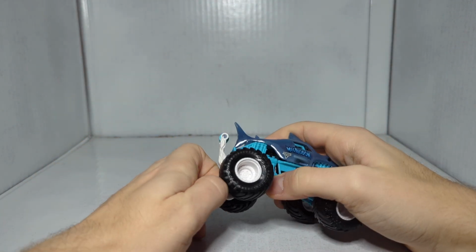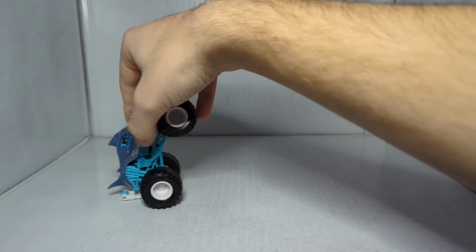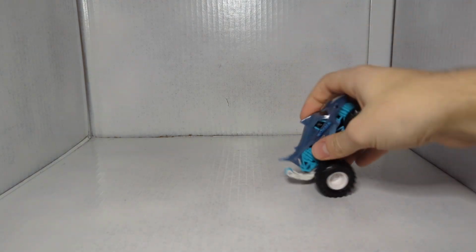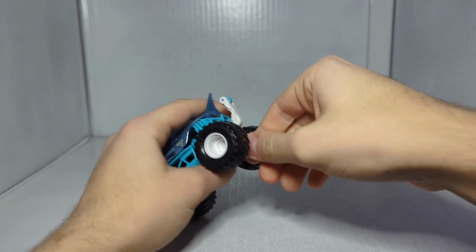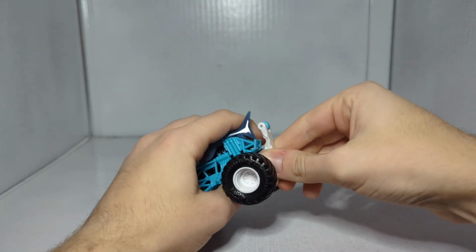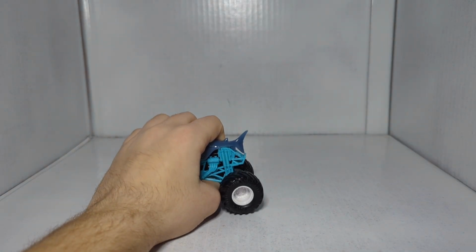Alrighty, so here is the truck. The wheelie bar is white with a blue little wheel on it. Let's do the little demo there. Pretty cool stuff. I really don't know how to remove these. I tried just gripping it by the diamond. Geez, you really got to yank on them. I don't like that.